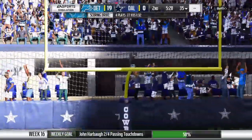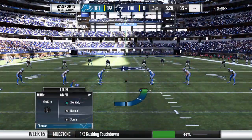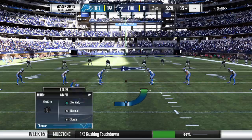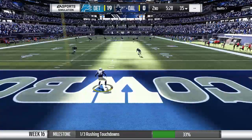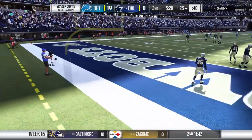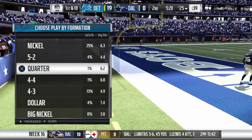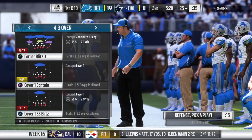Extra point good by Prater. And the decision to just kick the extra point winds up successful. Martin, the punter, now out to kick it away. And that'll carry over the back line of the end zone for a touchback. Here's the Dallas offense now, heading back out onto the field.